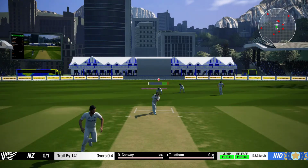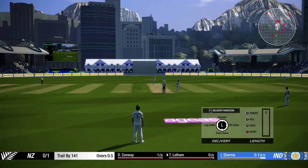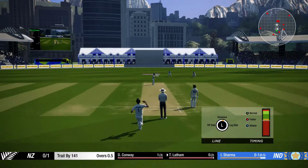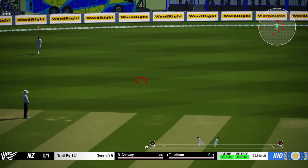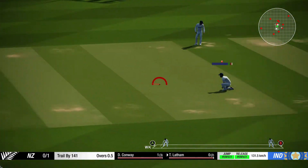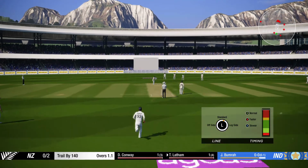Oh, beautifully bowled. Just missing the stumps. Ishant Sharma with a slower delivery. He thought he got him. Unlucky for Ishant Sharma. Oh, that's hit the bat, so that shouldn't be a worry for Latham. From the second slip, still maintains, saves runs.